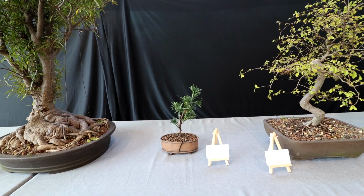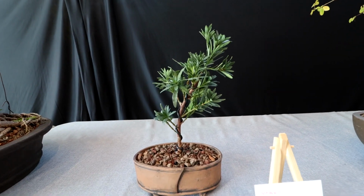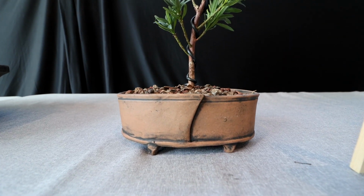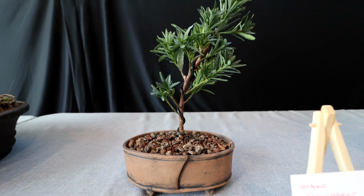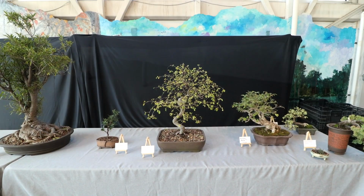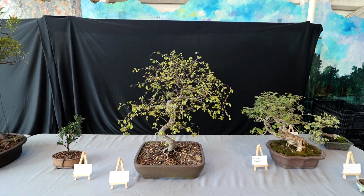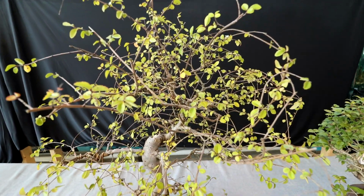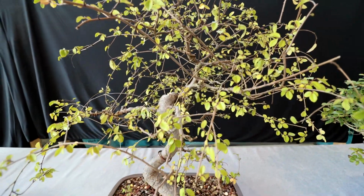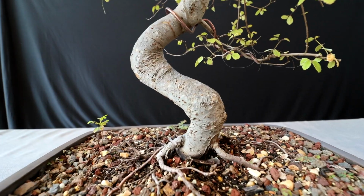Here's a podocarpus or Buddhist monk. Nice little tree in a very, very nice pot. Wow. And here is a Chinese elm. Fall colors on it. They're starting to turn yellow. Dropping leaves, I'm sure. Old tree. Twisty trunk.